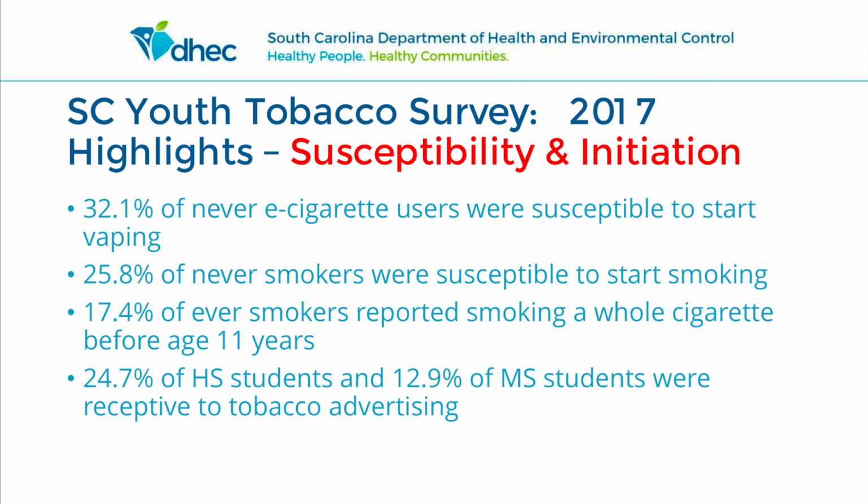So what is susceptibility? Dr. Thrasher mentioned what does it look like for a never smoker to start initiating in smoking? And is that the same for initiation of e-cigarettes? And what we've done in the tobacco division through a preventive medicine student that did part of her residency at DHEC, she did a logistical regression analysis looking at susceptibility, especially for e-cigarettes.